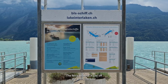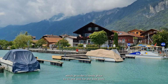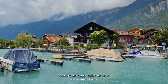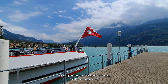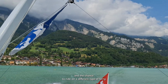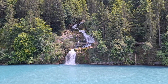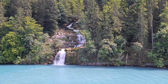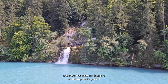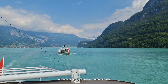The ferry terminal is just off the pretty harbour, which provides a lovely place to sit and wait for the boat back. Although the journey back is the same as the inward route, travelling in the other direction provides a different perspective and the chance to ride on a different type of ferry. Our return boat was a much more modern one, and there were even sun loungers on the top deck, perfect for soaking up the sun on a summer's day.